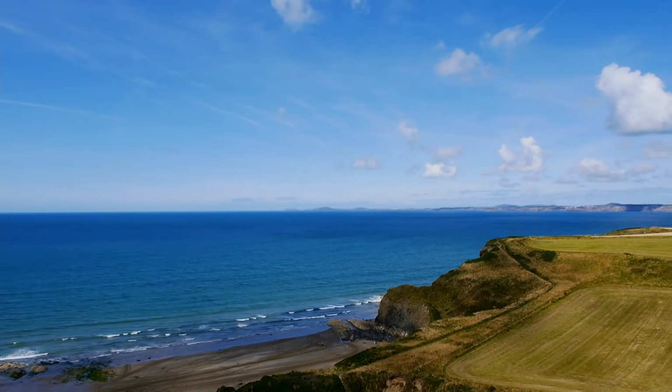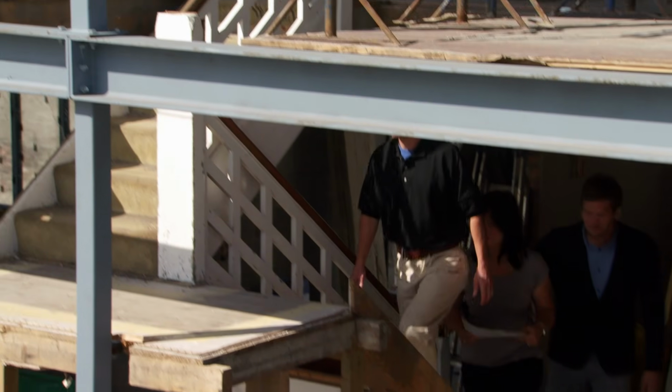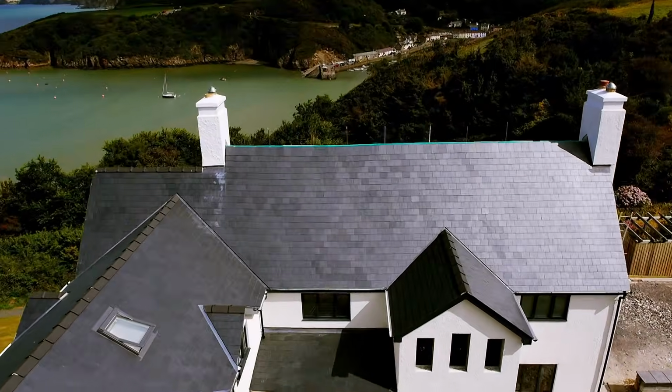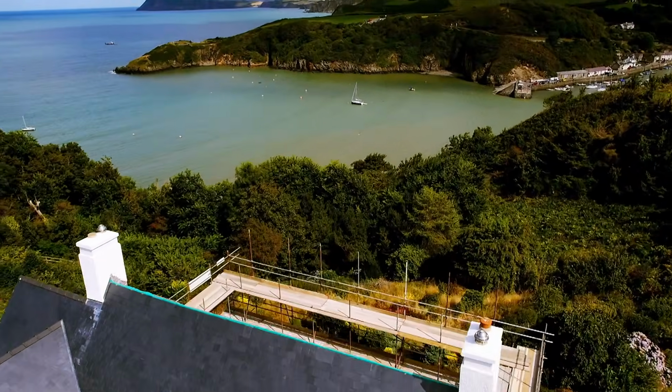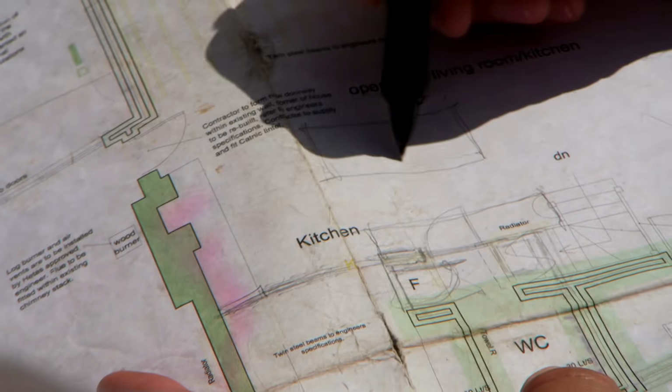Visiting Malator was a brilliant start to my Pembrokeshire journey. On the next leg, I'm on site with a couple in the middle of building their dream home on a Welsh cliff top. And I have a few suggestions about their plans. See, if I were designing this, I'd put an island here so that you can cook and look at the view.